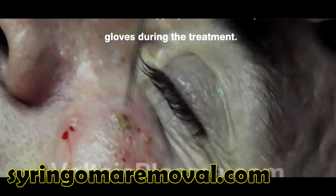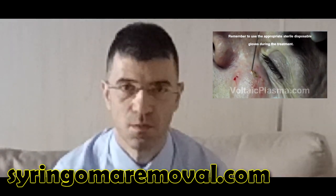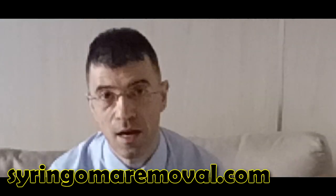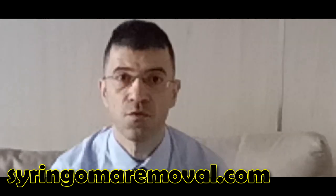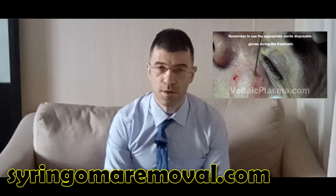Then if you're using electrical arcing, which does the same thing as laser treatments, the success rate is the exact same. The prices are much lower, because electrical arcing or plasma or fibroblasting, or electrolysis, whatever you want to call them, are much less regulated devices than lasers, and much more accessible, much easier to use than lasers for syringoma removal, and therefore much cheaper. And we're talking about in the region between $200 to $500 per treatment for syringoma removal.